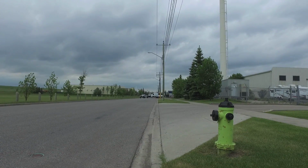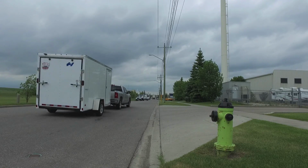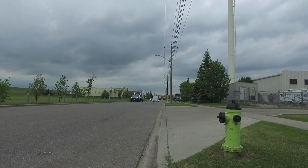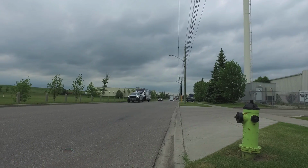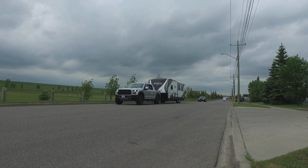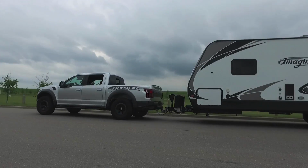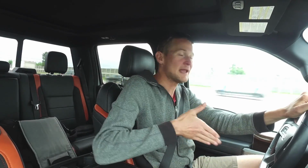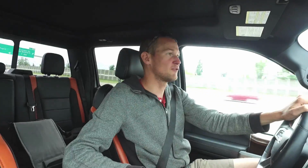I mean, the Raptor's 500 pounds lighter for 2017. It's not a particularly heavy truck. It weighs about 5,700 pounds. You compare this to a large F350 with a diesel engine on board, that's 2,000 pounds heavier. And if you put a 7,000 pound trailer behind this thing, it actually weighs quite a bit more than the truck does itself. So at that point, it kind of feels like the trailer is wagging the dog a little bit, if you know what I mean.